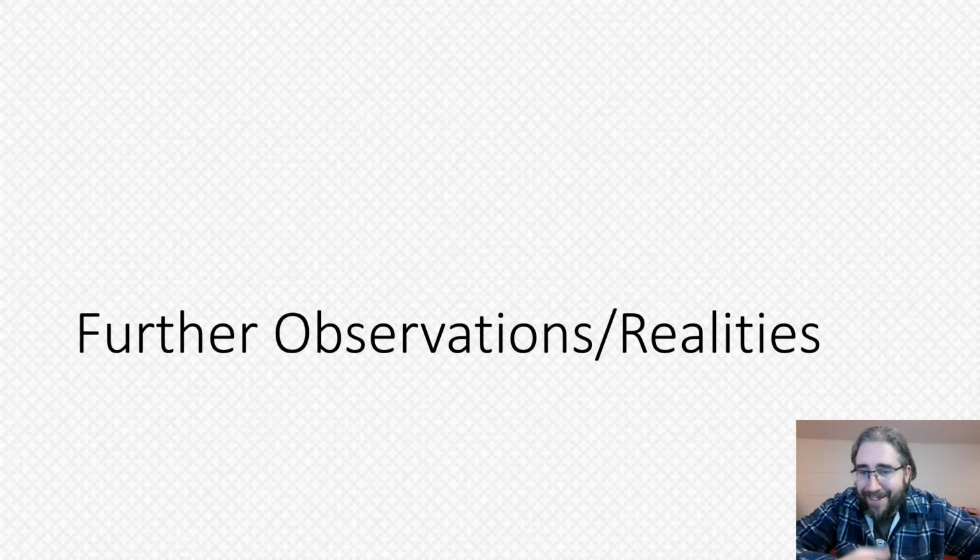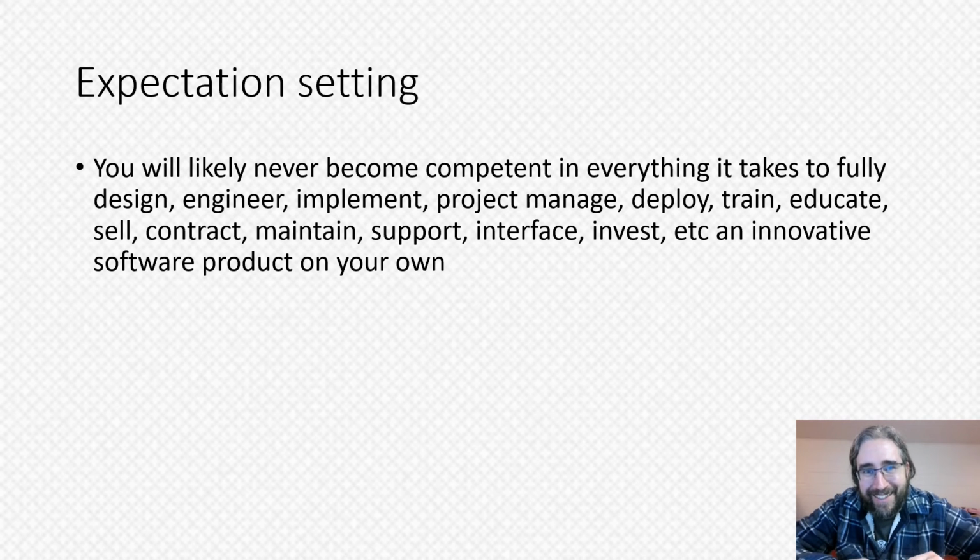So some further observations and realities that I can tell you about pharmacy informatics. One of the things, especially with folks that are pretty new coming into this, you'll likely never become competent in everything. Especially if you're looking at developing your own innovative software or solution. You're never going to become a designer, an engineer, implementer, a project manager, someone who's going to do all the technical deploying, training and education, selling it, contracting, maintenance, support, interfacing, and investors. When I put all those things together, it sounds a lot like a company.